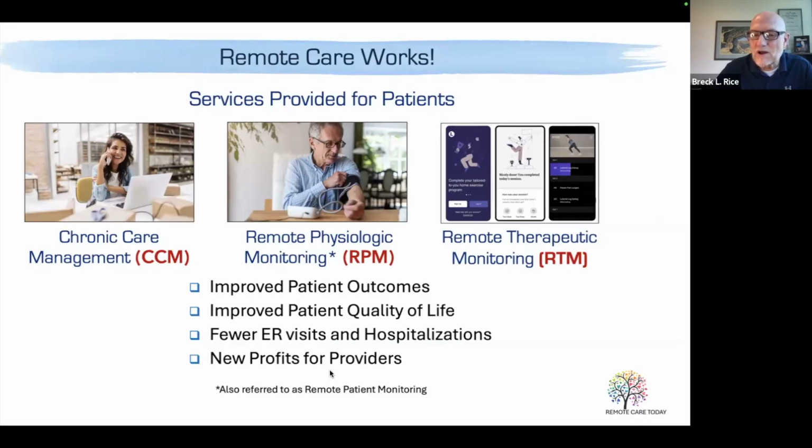And then the new kid on the block here is this remote therapeutic monitoring, which is a tremendous opportunity for community pharmacies because this is the first time this platform has been designed specifically to help community pharmacies better help your patients, and it doesn't take all the extra steps that CCM and RPM take.